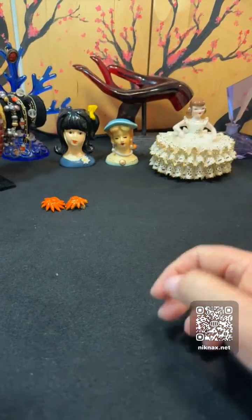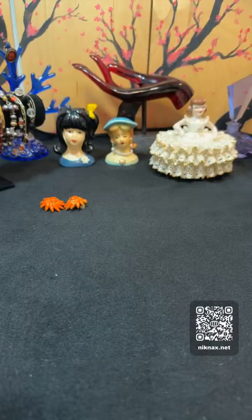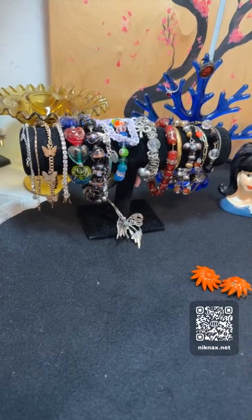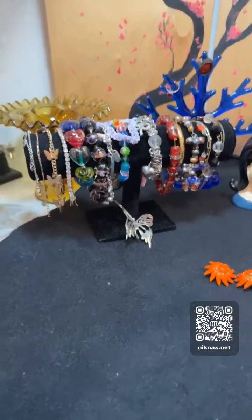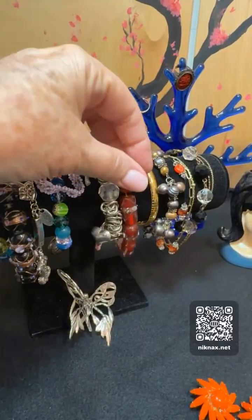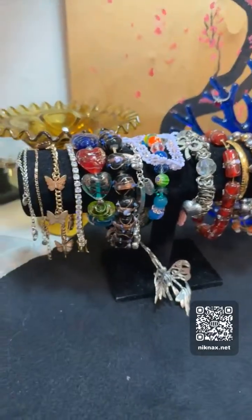Santa bracelet? I don't think so. These are my bracelets. Let's see, do you see it now? What were you seeing? I do have some red. Maybe it just looked like a Santa. This is glass beads. You see that one there? I don't think I have a Santa.